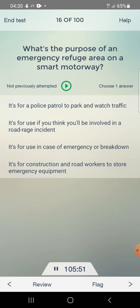What's the purpose of an emergency refuge area? On a smart motorway, it's for a police vehicle to park and watch traffic. It's for use if you think you will be in a narrow lane. It's for use in case of emergency breakdown. It's for construction and road workers to store emergency equipment. Okay, I guess it's third one, emergency breakdown.